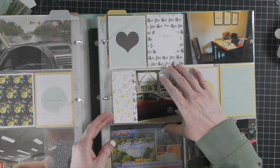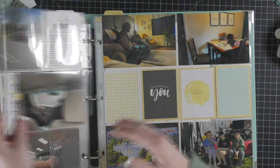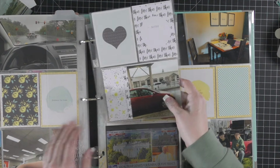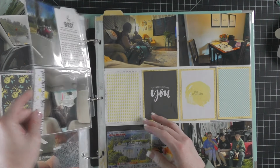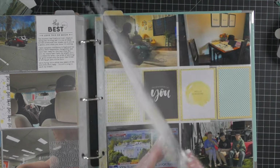So now I'm going to go ahead and put this at the very beginning of the month of April. She took her test on April 1st, so I want it closer to the beginning of the month. It's in a 6x8. I still need to pick up some Avery Index tabs for my tabs that go on there. I just picked mine up on Amazon.